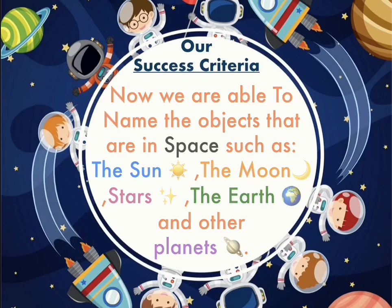Our success criteria for today. Now we are able to name the objects that are in space, such as the sun, the moon, stars, the earth, and other planets.